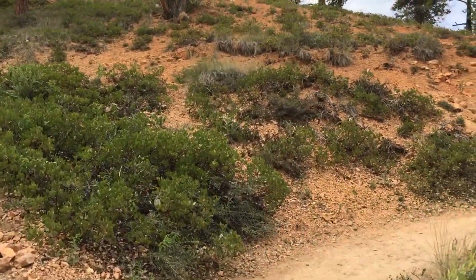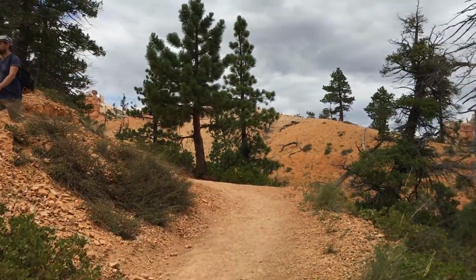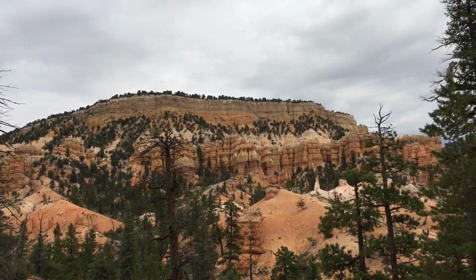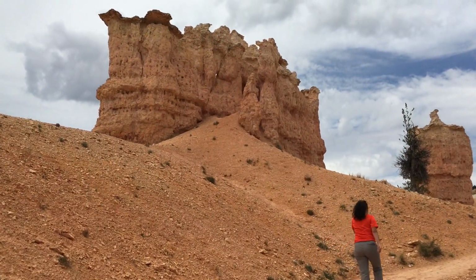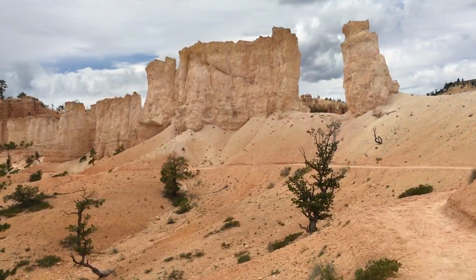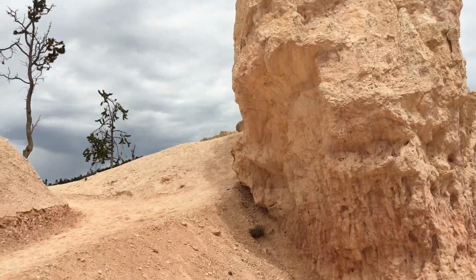As you ascend, the trail will switch back several times up the amphitheater, presenting another great view of Boat Mesa. The hike out is much like the hike into the amphitheater, winding and weaving its way through heavily eroded fins and hoodoos.